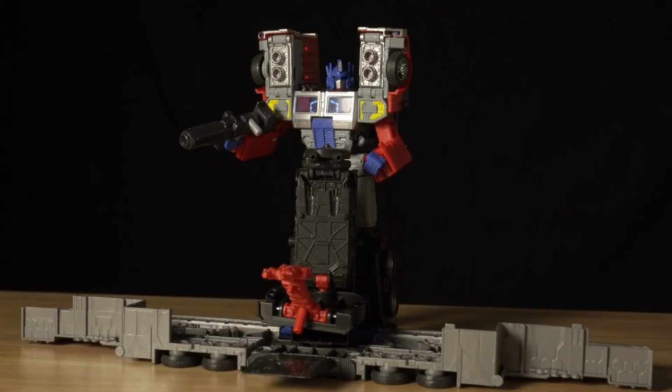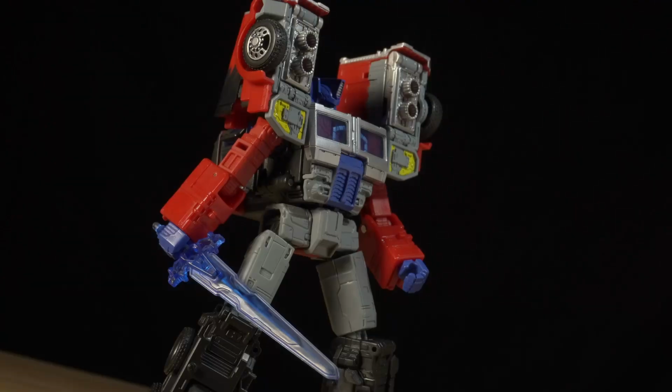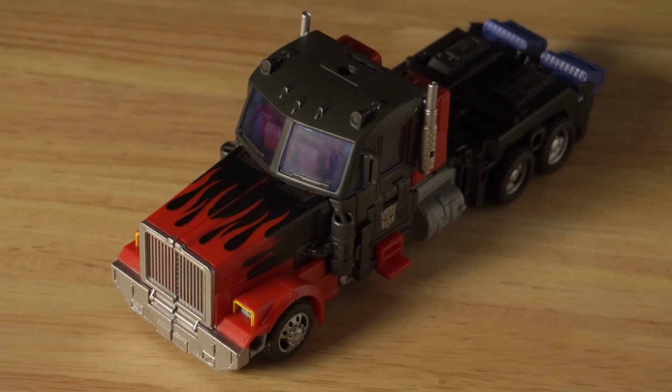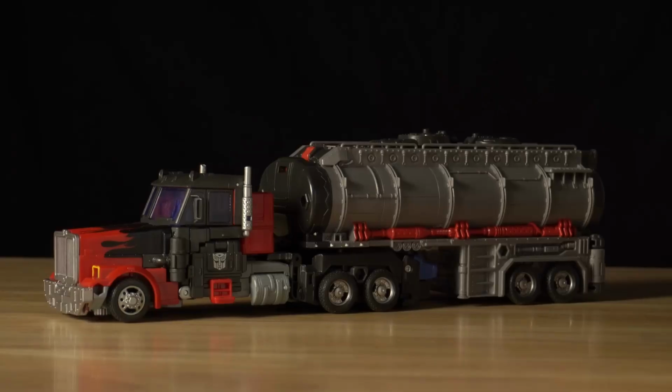But for all the legacy hype, and as someone who typically loves an obscure 90s reference, I have one really annoying problem with this figure. But I can say wholeheartedly that I don't have any misgivings about the vehicle mode. Laser Optimus's truck mode is absolutely sublime, especially with the added trailer. Bold of Hasbro to release a toy of an oil tanker in such trying times.